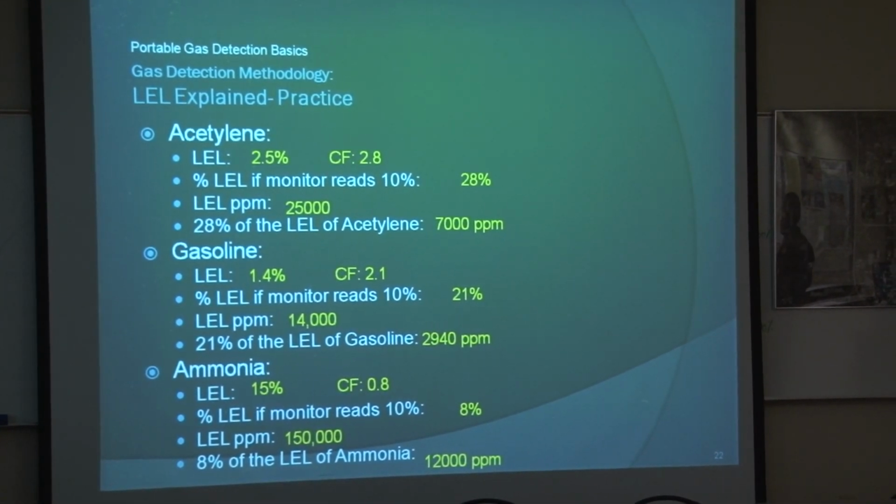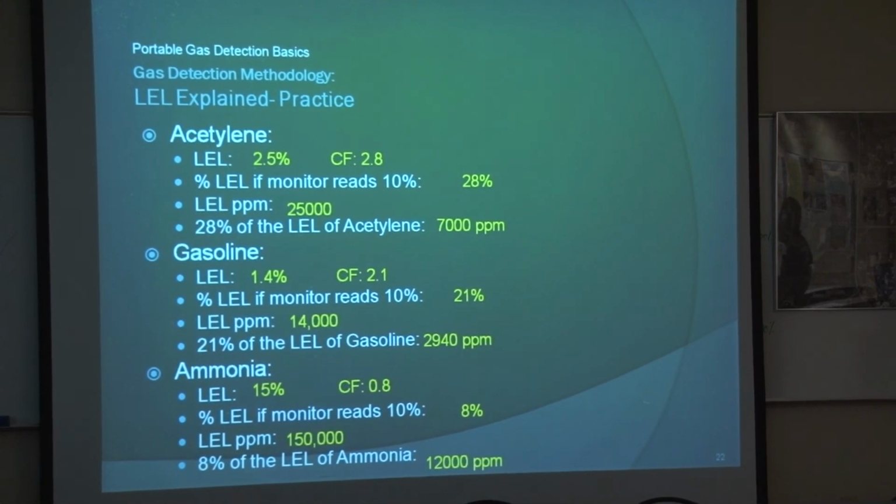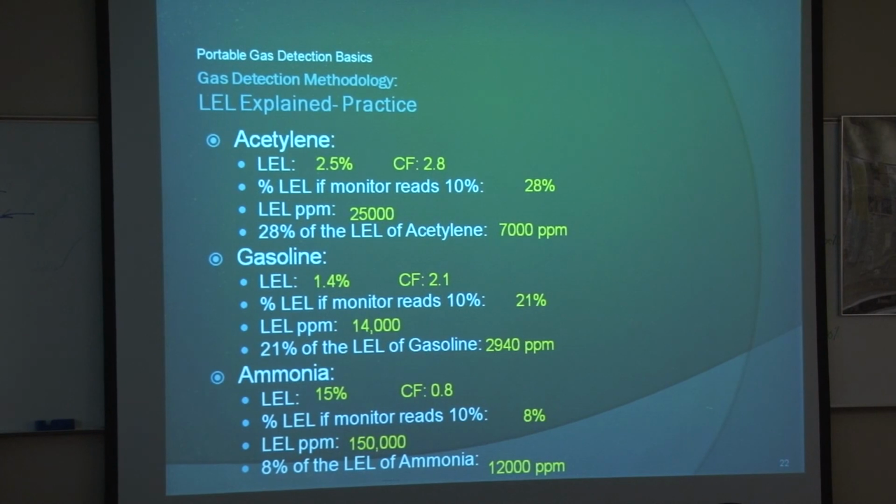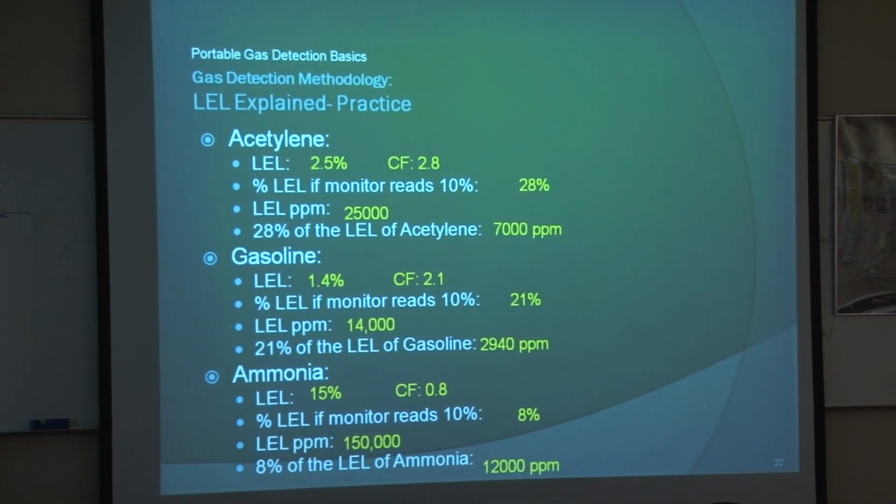So our questions then are, is it flammable? At 10% of methane, is it flammable? No. Did this number meet that number or greater? Anything above that is a yes. 0.8 times the LEL is a yes.